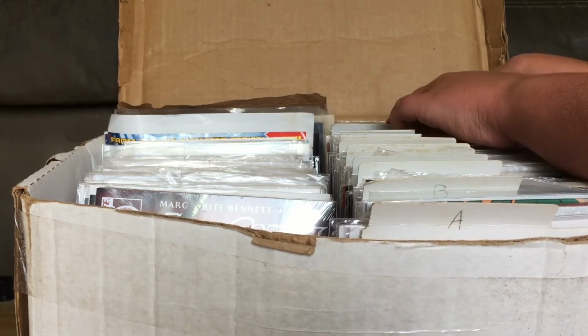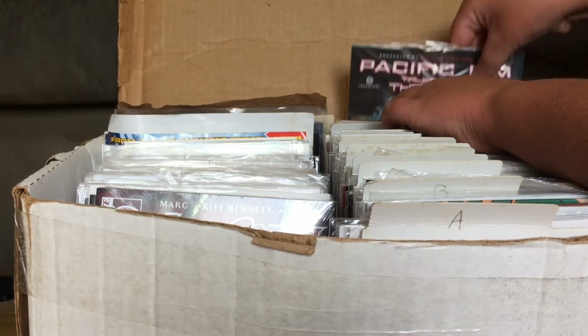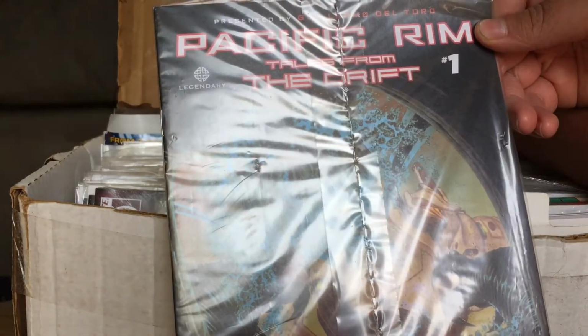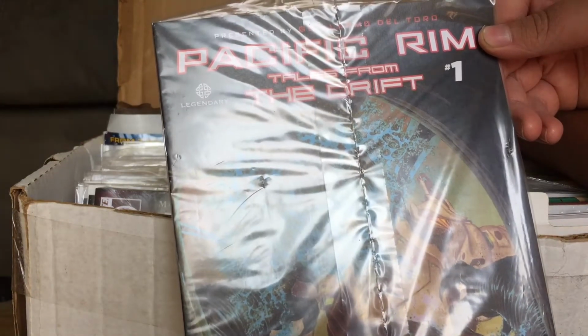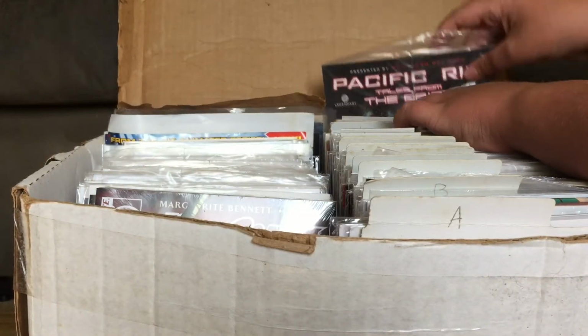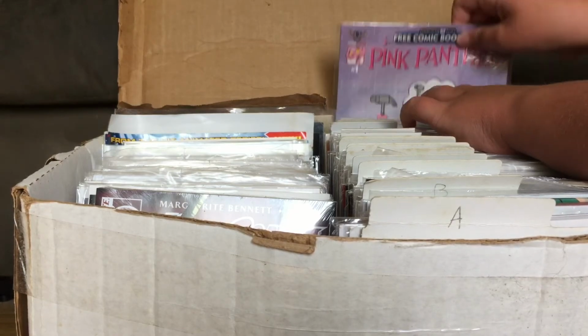Okay. Next up we have Pacific Rim #1. This is a comic block one. Pretty cool cover. Sorry for the lighting. It's giving glare on the comics.